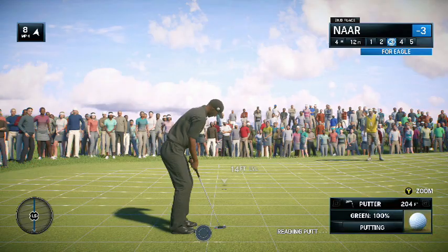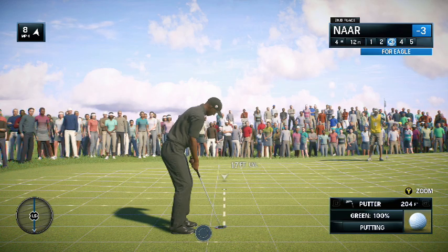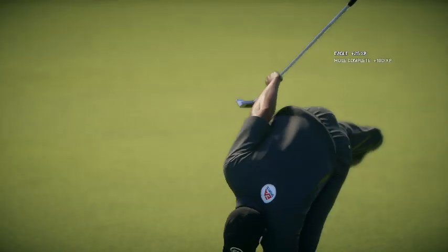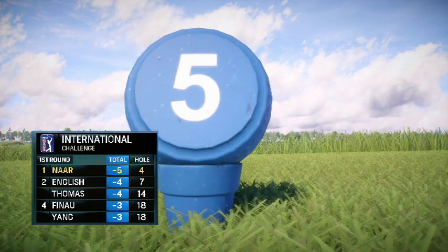Been pretty good all day from this distance, just trying to take care of business. Oh, what an eagle! Crowd's going wild out there. This place is absolutely buzzing right now.